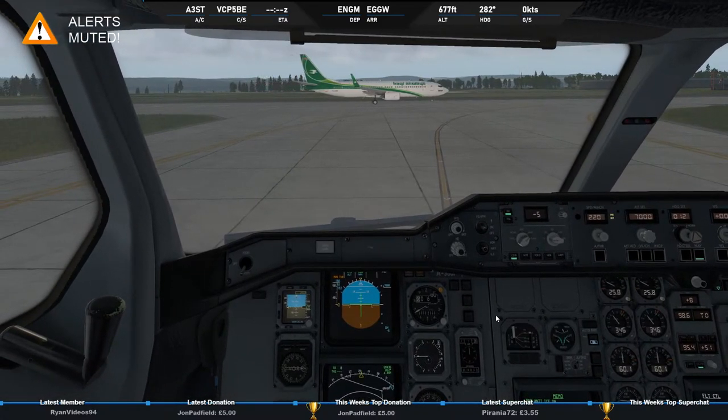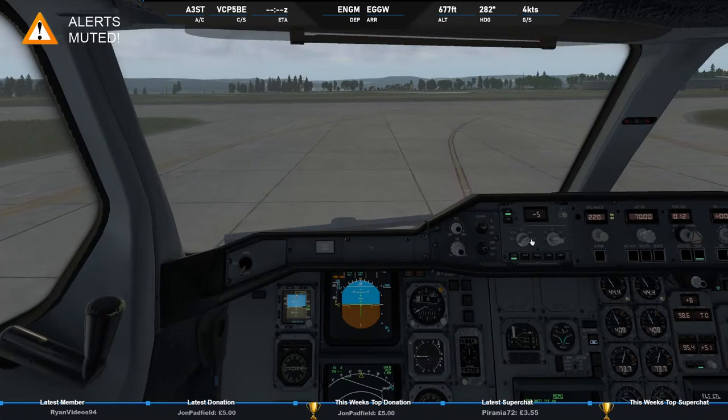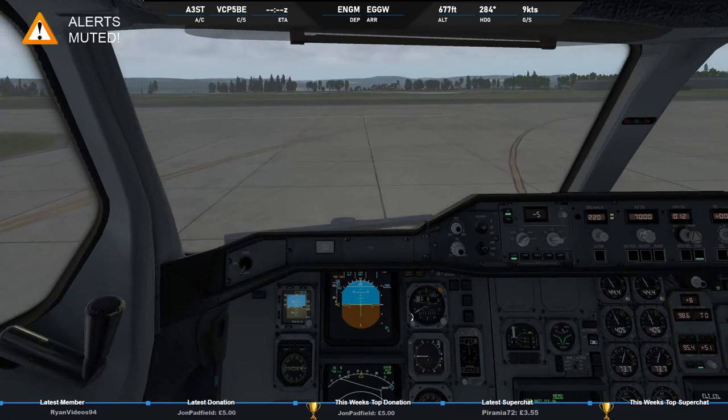Be clear to line up and wait, so let's go. Background music off. So takeoff profile, we'll set TOGA, takeoff thrust here. The engines do take a very long time to spool up in the Beluga, I think a little bit too slow, but eventually we'll be at our takeoff thrust setting at around 80 knots.